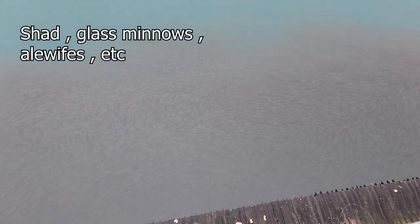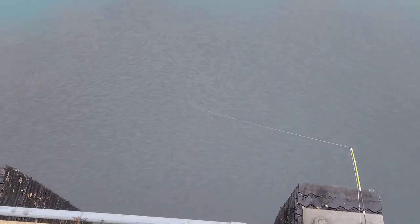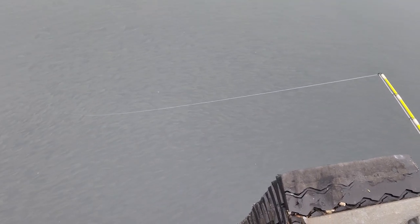Folks, look at this bait ball that we are fishing on. Check this out. Look at all of these little shad. Oh my gosh. Look at the tip of my rod just bouncing with the shad hitting my line. Incredible. Something's breaking up the ball. You guys see that?